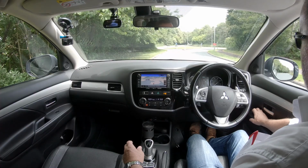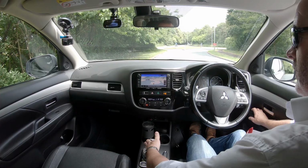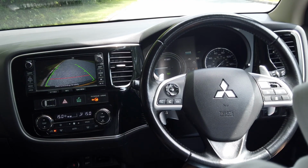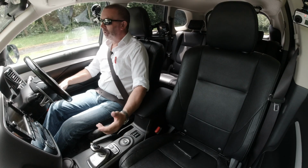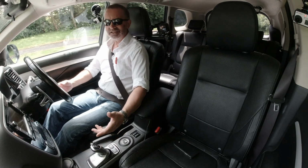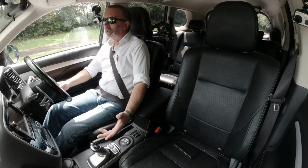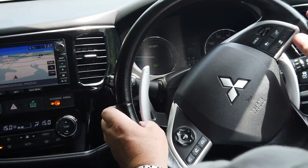We've got power folding door mirrors, sat nav. I'll just show you the reversing camera. There you go, there's the reversing camera as well. And I'll take you for a drive in it. I'll try and explain things as we go along, but to be fair, I've been using it for, I don't know, 4 or 5 days, perhaps a week, and I've still not totally got the hang of it. I'm getting there.